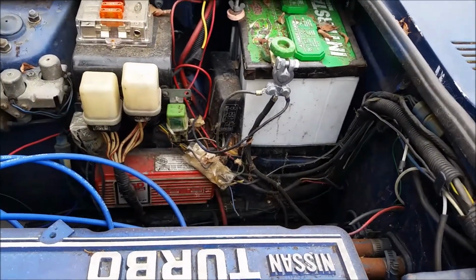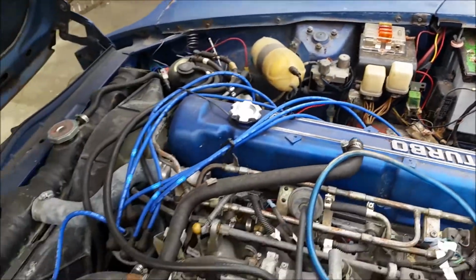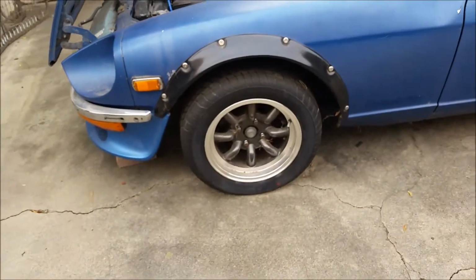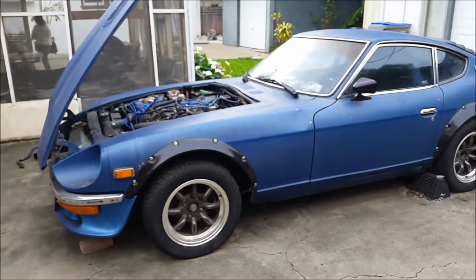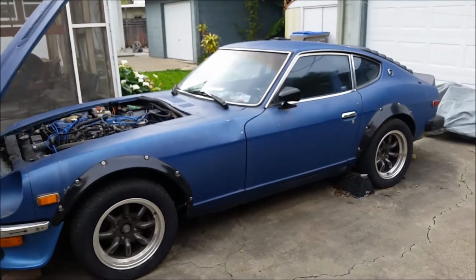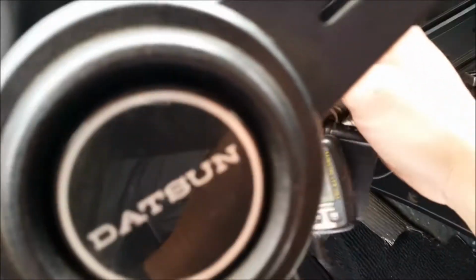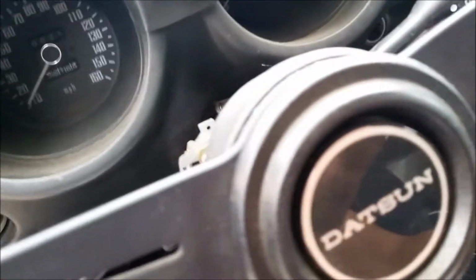Look at that. It needs a lot of work. The headlights need to be rewired and everything. Basically, all the goofy stuff I did on it, I'm trying to fix. So let's see if we can get it started. Alright, I've just connected the battery. It's been sitting for quite some time. I wonder if it will start.